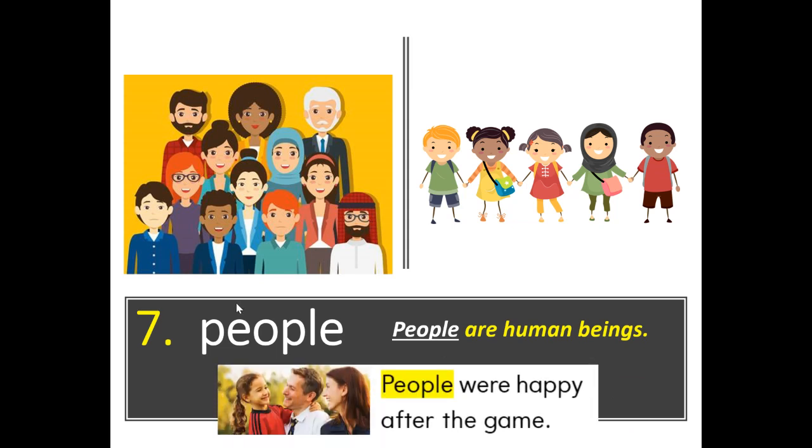People were happy after the game. How do I use it? There were many people at the Science Museum. How many people in your class like soccer? People.